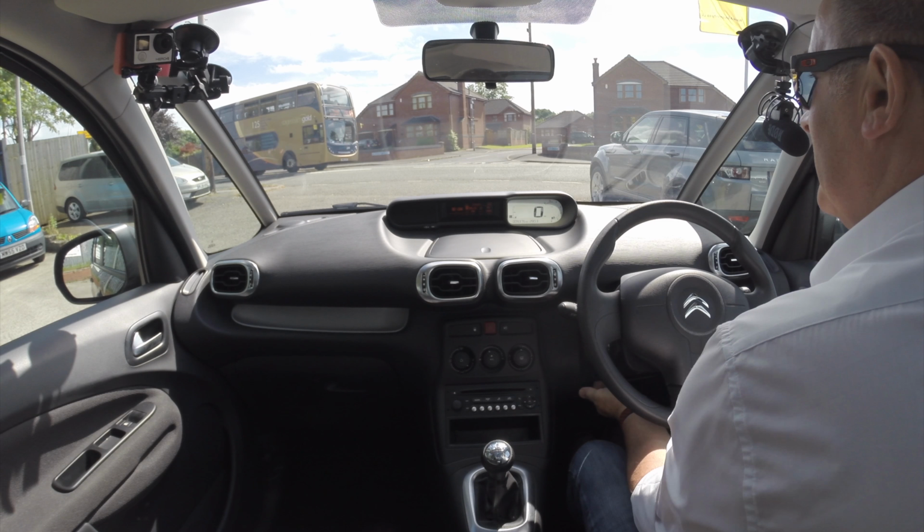Fuel consumption: urban 60.1, extra urban 76.3, and combined is 68.9. So very, very economical car. I think it's only £20 road tax as well, from memory, so very economical little thing, and very handy too. The back seats fold down, really, really well equipped.